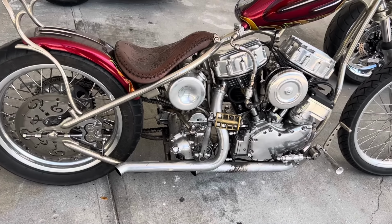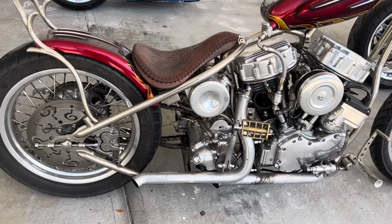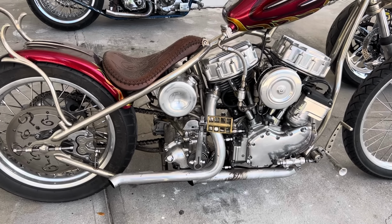Now, the Paughco rigid frame is basically a copy of a Harley-Davidson rigid frame, so there is really not a whole lot of stretch in it. The dimensions are basically the same as a Harley-Davidson frame that was used on a Knucklehead or a Panhead all the way from 1936 to 1957.